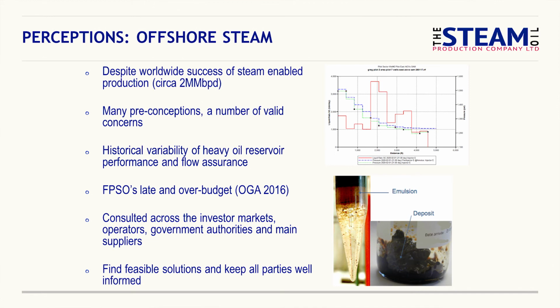The concept that FPSOs are late and over budget, I'm against that, but I've come across it from a lot of potential investors. So we've spoken with a lot of people to ensure that we're on the right track and to ensure that other parties are informed as we go through.